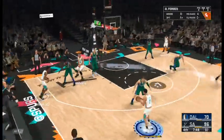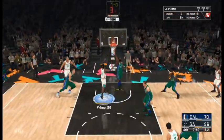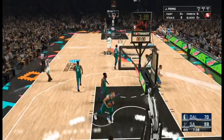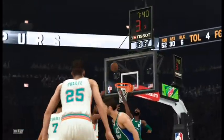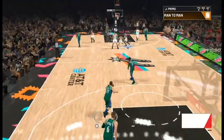Here's Primo. Down to 5 on the shot clock. And a nice finish on the layup. Well, defensively, to me, you've got to do a better job communicating once the screen comes. And here's Doncic.